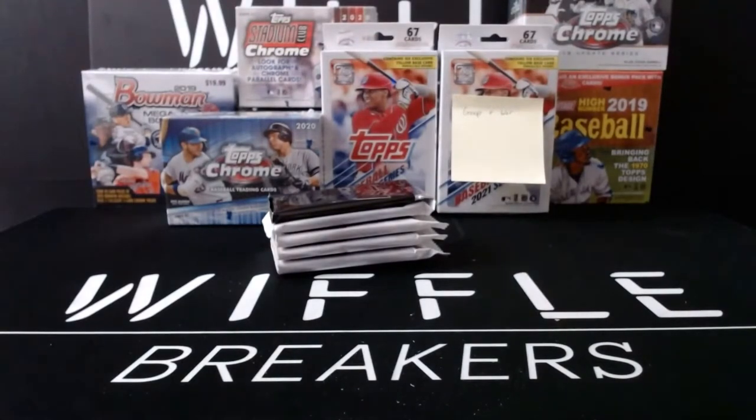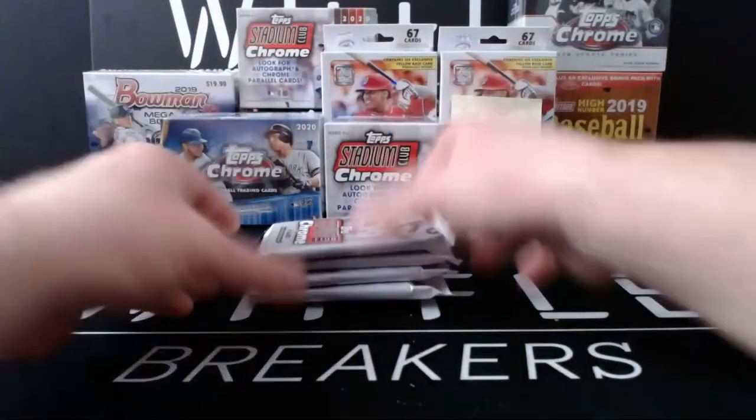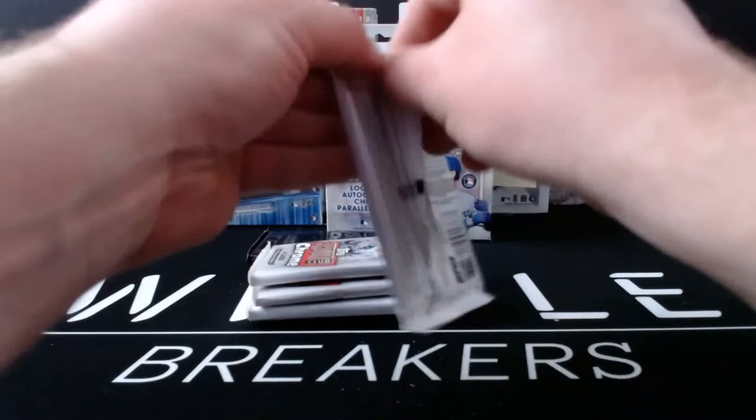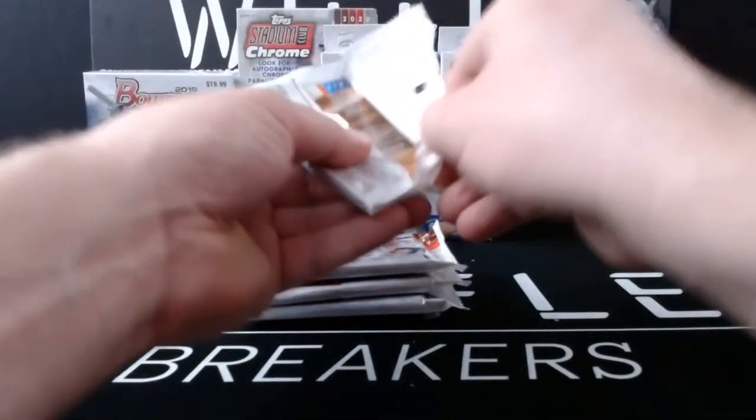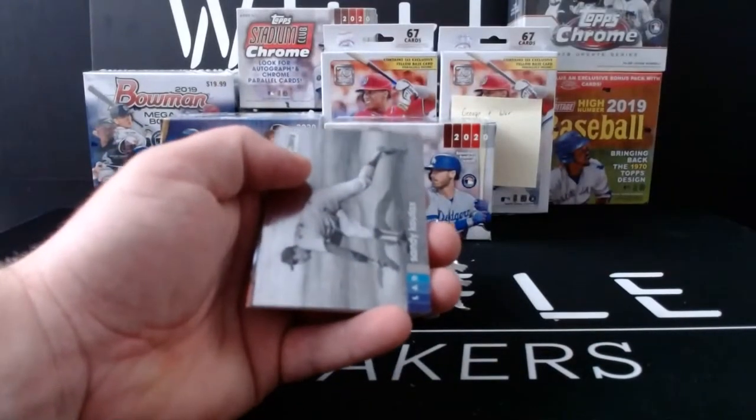Topps Stadium Club Chrome. We have more on the way, but like I said, it will be at the higher price point after these are sold out. All right, here we go, George. Good luck. Hey, we got the 6. Was that you, Josh, or was it someone else? Ooh, then show me 7.